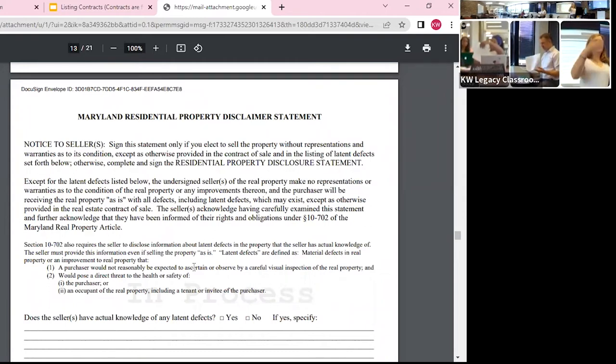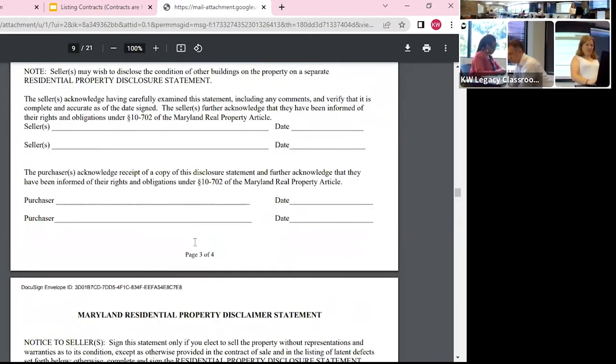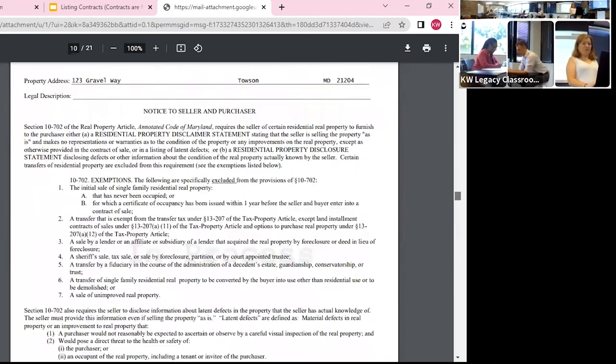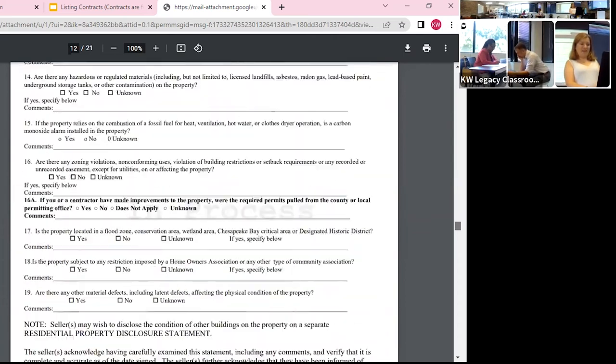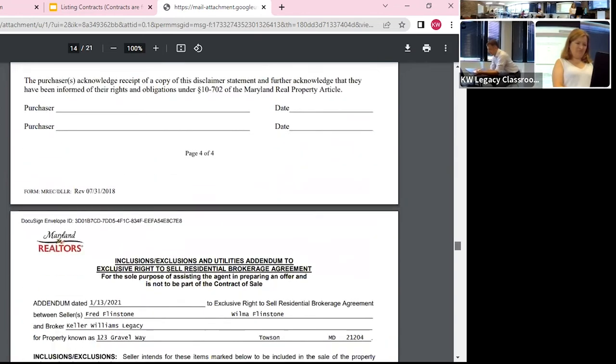So again, Sherry, in your room where we put the forms, in your dark side room, one of the forms you'll see on top says disclosure disclaimer. The first three pages are the disclosure part. The last page is the disclaimer part. So you are either filling out pages 1 through 3, or we're just filling out page 4. Not all 4 pages.